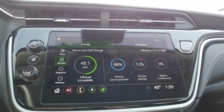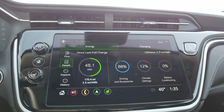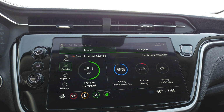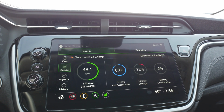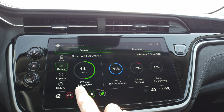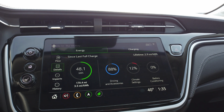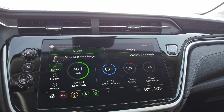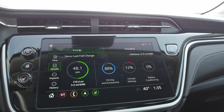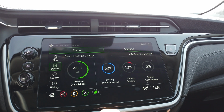This is another one of the energy panels, and here it's showing kind of our usage since the last full charge. So in this case, we've got 170.4 miles since the last full charge. I've been just charging it up incrementally each night. And so in that case, we've been averaging 3.5 miles per kilowatt hour. And of that, 88% of our energy usage has been towards the actual driving or propulsion of the vehicle. 12% has been towards climate settings, meaning heating the heated seats or the fan or the air conditioning.